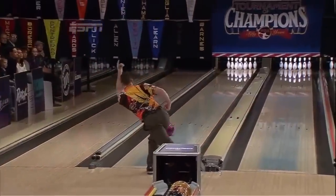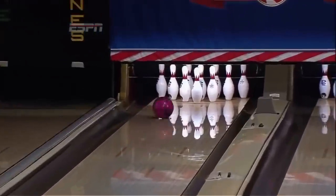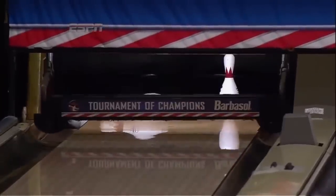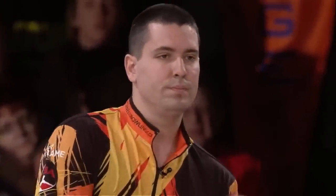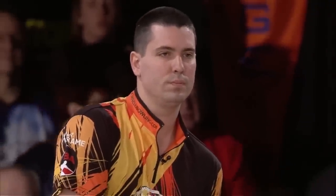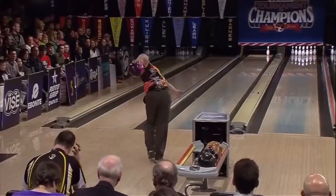It'll be interesting to see Scott Norton. His look on the lane wasn't all that great, but he throws the ball a lot straighter than Ciminelli. Maybe with Ciminelli opening up the lane, he'll have a better shot on the left-hand side. That ball just crept just a little bit high. Left the 4. Excuse me, the 6 pin.